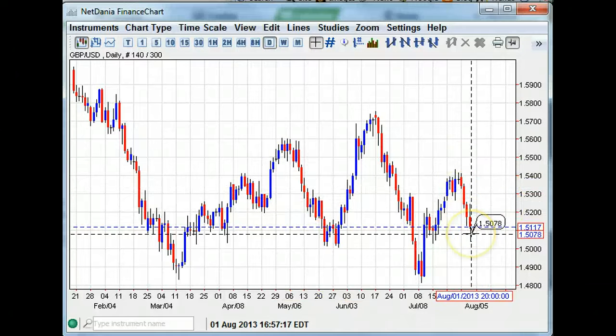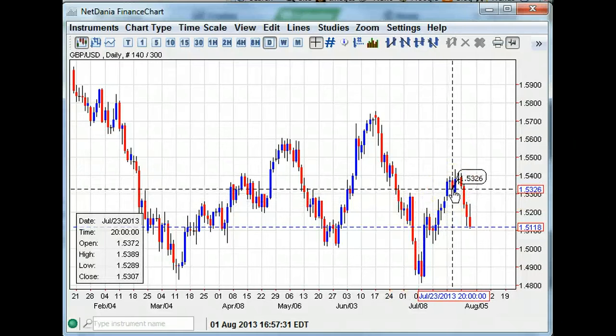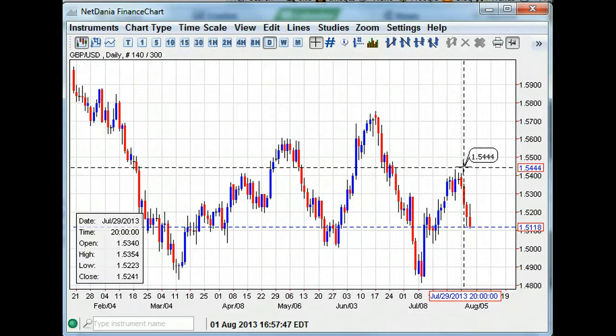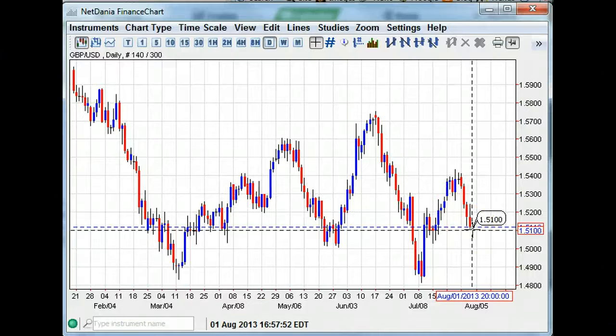Cable is unwinding even steeper than the euro is, largely on the expectation that Mark Carney is a dove in hawk's clothing. Next week there's a speech by him, there's the inflation report from the BOE, and there's this sneaking suspicion, despite the fact that UK data is actually quite good, that they may continue to expand the QE program and perhaps expand the accommodation from the central bank in order to goose up the economy. And that is why cable kind of failed out, is looking much weaker than the euro is.